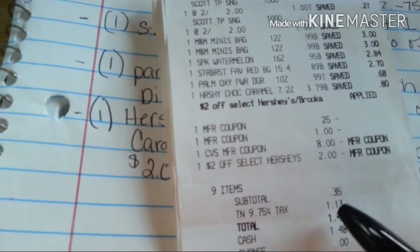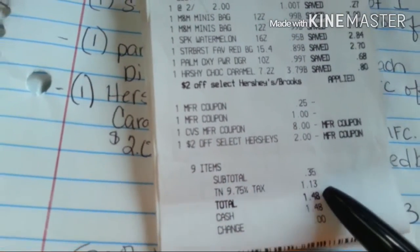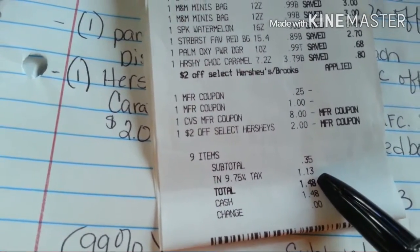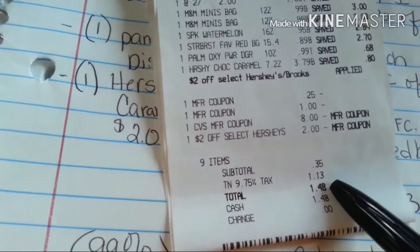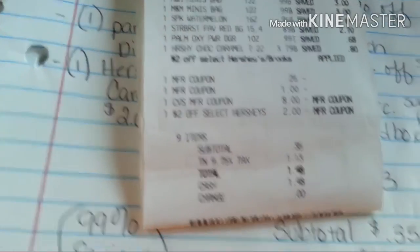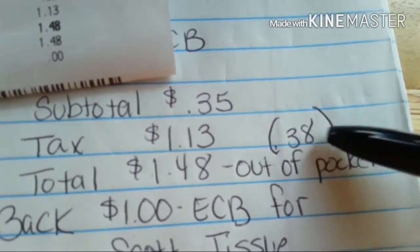So 9 items, subtotal was 35 cents. Tax is $1.13. So $1.48 out of pocket for tax and everything. But like I said, she had to go back in, and it should have been 38 cents is what she gave me. Alright, on the third transaction.